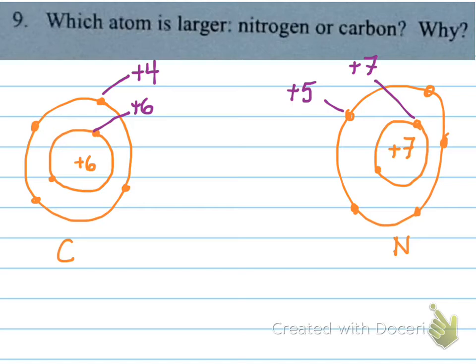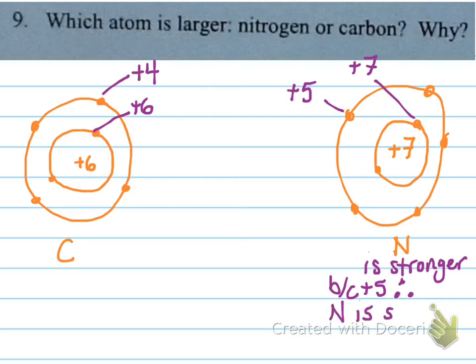So the question is, which atom is larger? Well, the attraction to the outermost electrons in carbon is only plus 6, and in nitrogen, it's plus 5. So this means that nitrogen is stronger because that pull is plus 5. Therefore, nitrogen is going to be smaller, because that nucleus is pulling those electrons in that outermost energy level in more tightly.